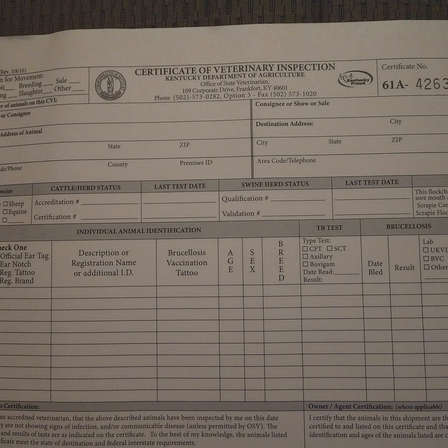But we aren't done. I kind of like this next part. The owner or agent handling the animals then has to sign and date this statement. "I certify that the animals in this shipment are those certified to and listed on this certificate, and that the identification and ages of animals listed are correct."